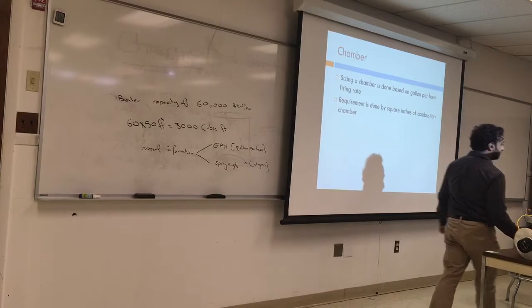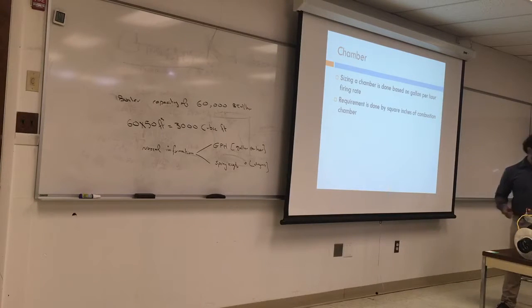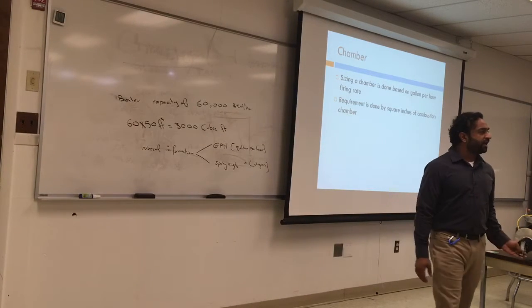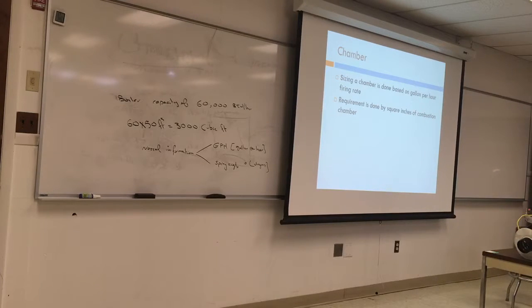The required combustion chamber size is based on the BTUs, and there are ways to know what BTU is required for each chamber. When will you need this information? When you decide to change the burner. If you find out that it's not working, or you want to upgrade because it's too old, you might have to size the chamber, measure it, and see how big it is, so you can get the proper replacement.